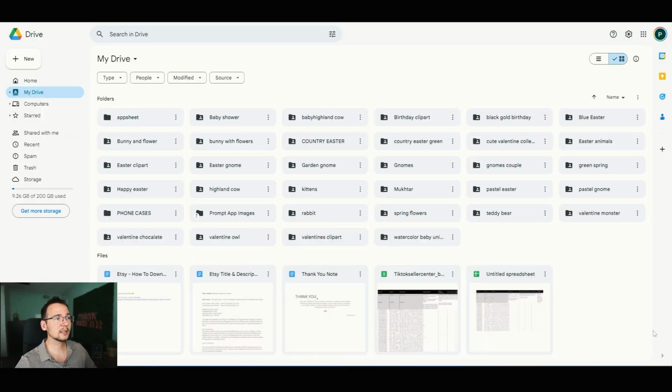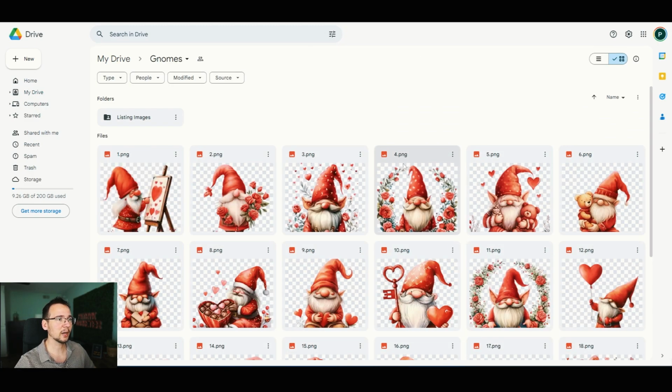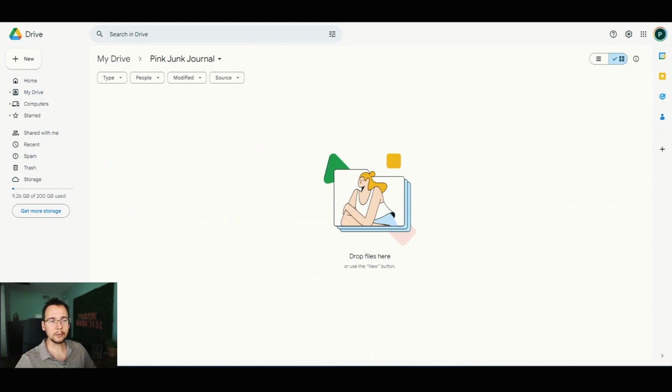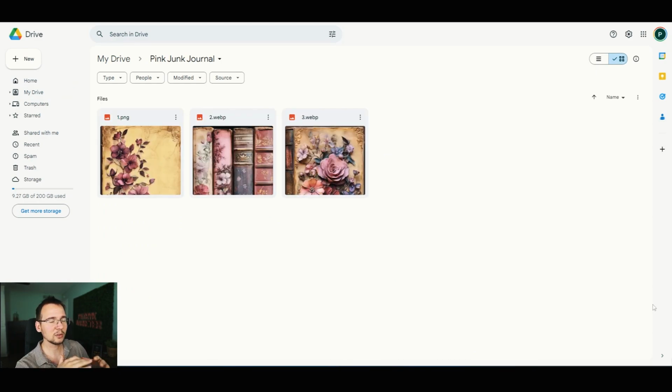from you. So here's a simple folder that I use from Google Drive. As you can see, I have a couple different things right here. Like for example, you can buy my little Christmas gnomes right here, but I'm gonna create a new folder. I'm gonna call it Pink Junk Journal, and I'm gonna upload the images. I'm just gonna upload some of them. So normally I would upload 24, 25 images, but let's just assume that these 3 are all the images I need for my bundle.